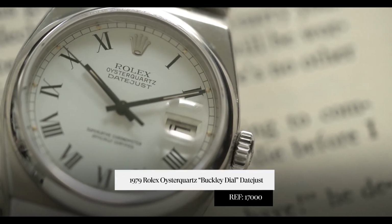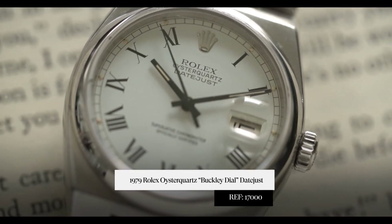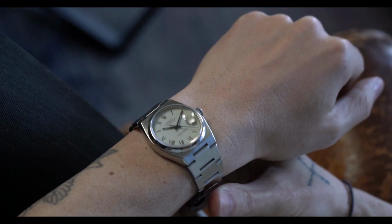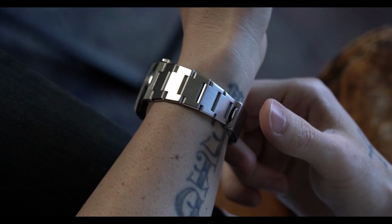We are talking about the Rolex Oyster Quartz reference 17000. Really interesting reference. It's a quartz Rolex. I know that's kind of interesting, and we wanted to share this with you guys and talk a little bit about Rolex and their move into quartz watches at one period in time. As a result, there's some really interesting watches, and I've got one on wrist, so let's get into the details.